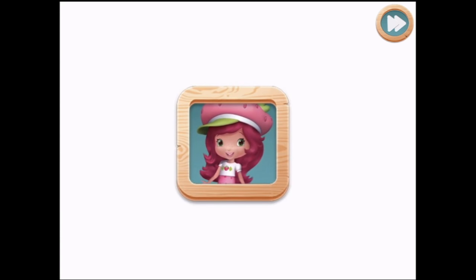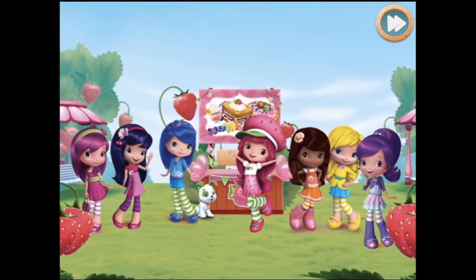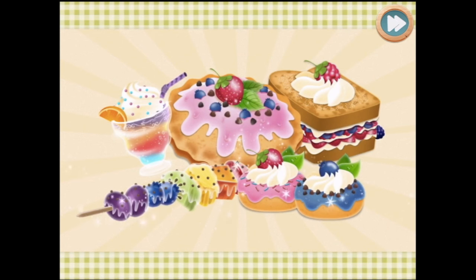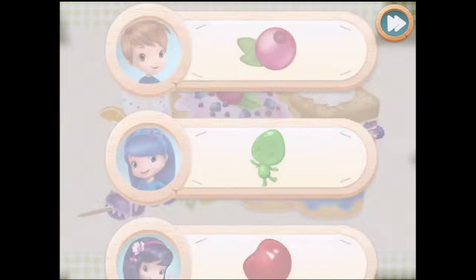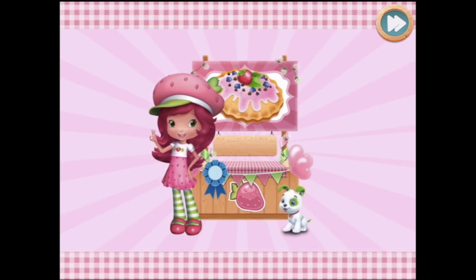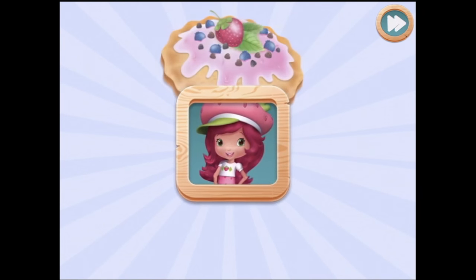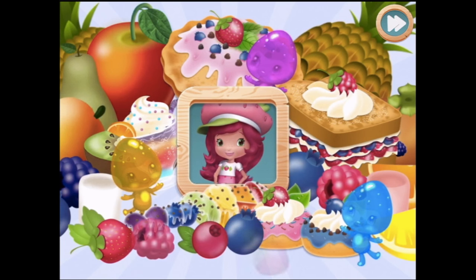Howdy, friend. It's Strawberry Shortcake. Our berry bitty city food fair's in full swing, and everyone's on the lookout for treats that are the very best in show. My friends all have their favorite ingredients. Use them in your recipes, and they'll reward you with cool new decorations to make all your food booths country cute. At our food fair, the recipes are yummy, and the ingredients are berrylicious. So come cook with me.